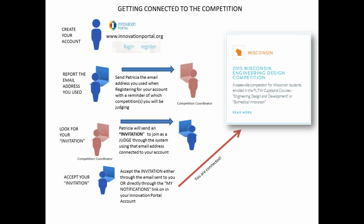So our first order of business is to get you all an Innovation Portal account and get you connected to the competition. To do that, these are the steps. If you haven't, create your own account.